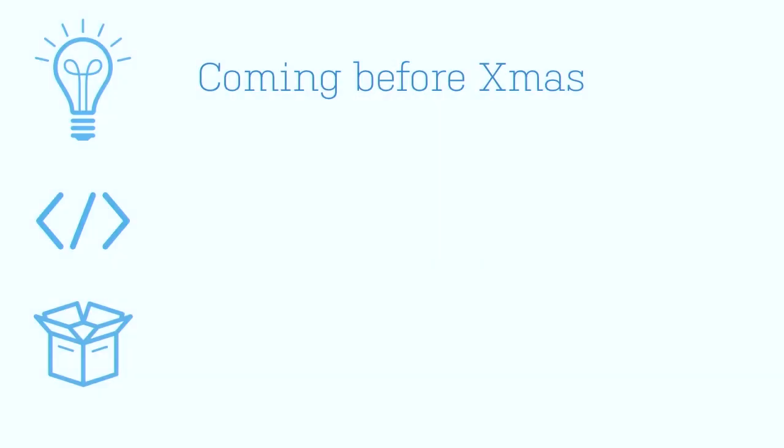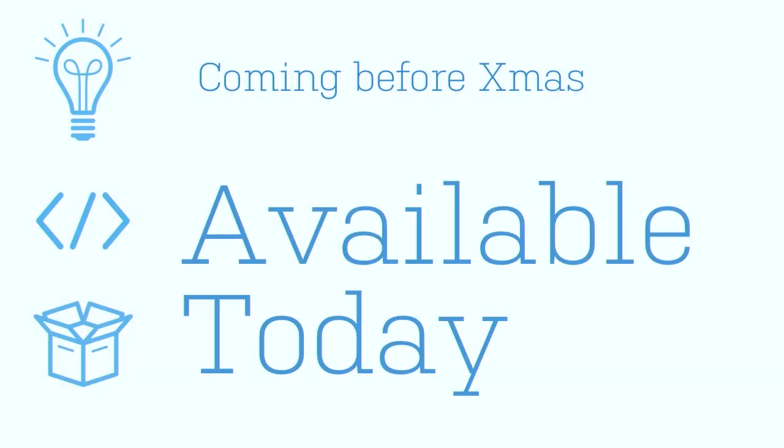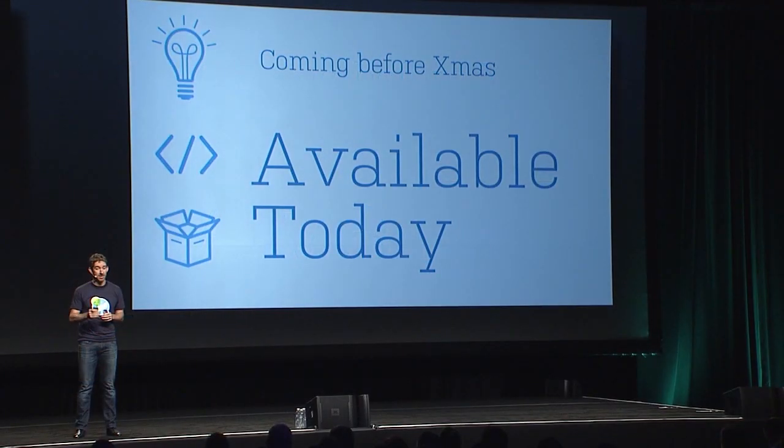So when is this all shipping? The integration between Confluence and Jira, that's coming before Christmas. And everything else I showed you today is available and shipping already.